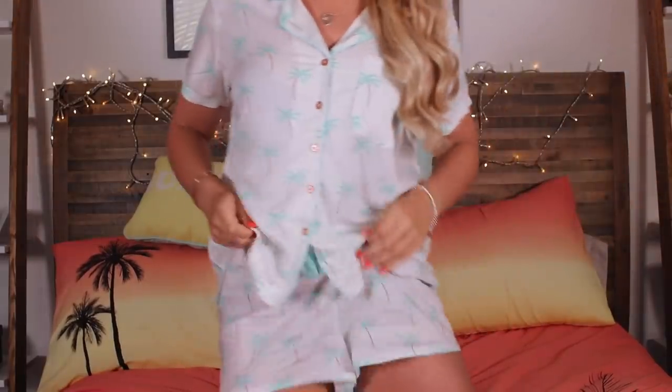So these are what the pajamas look like on. They are so sweet and so comfy. I'm gonna kneel up and show you what they look like. They're just so comfy because obviously they're elasticated and they're just loose. So yeah, this is what pajama set number one looks like.